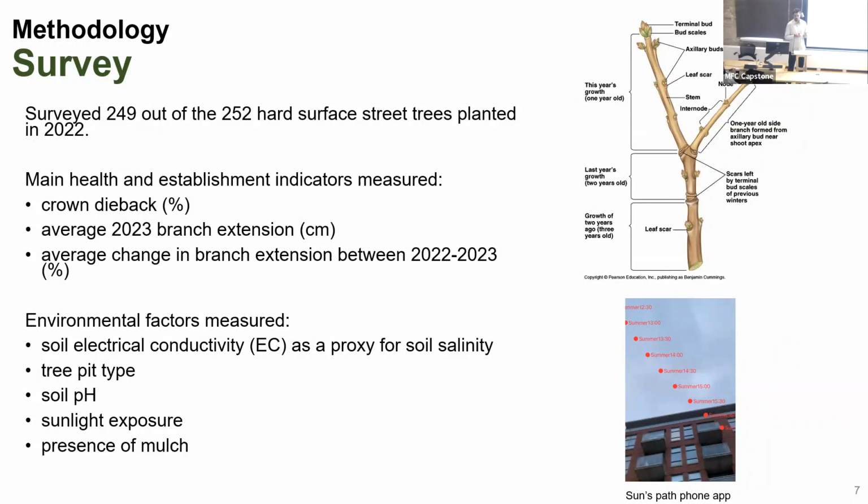We also looked at tree pit type because there's all kinds of different tree pits found throughout the city. We looked at soil pH, sunlight exposure. We measured this with a sunlight tracking app, which is basically an app that uses your phone camera and shows you the trajectory of the sun through the sky from your location. And so what we did is, standing at the base of the tree, we counted the number of hours where there was a direct line of sight to the sun. That stands in for the amount of sunlight hours the tree might receive. And then we also looked at the presence of mulch, whether the pits were fully covered in mulch or only partially covered or lacking mulch.